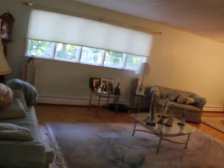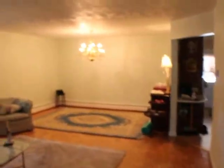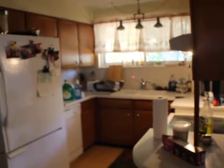To the main level, walk straight into the living room. Textured ceilings, drywall, and baseboard. 27-10 by 16-10 brings us into our kitchen. And our dining room is right behind this wall as well. Formal dining room sits at 11-11 by 11-9.5, drywall, baseboard. And then the kitchen is 14-4 by 8-9.